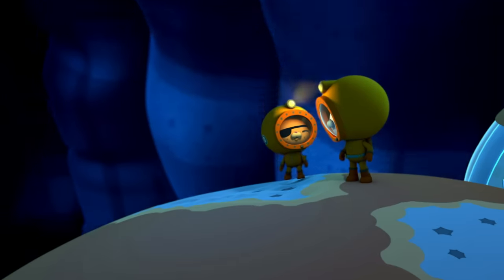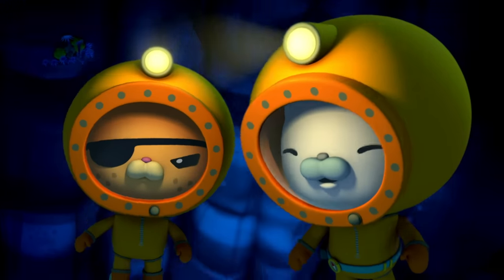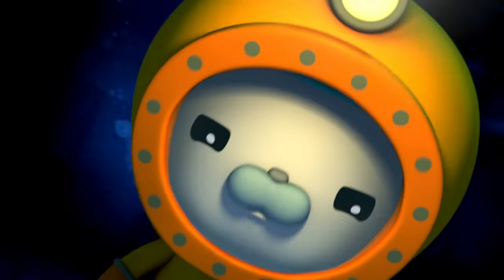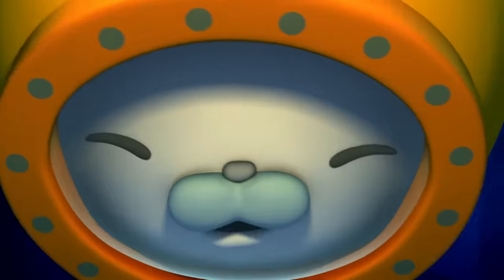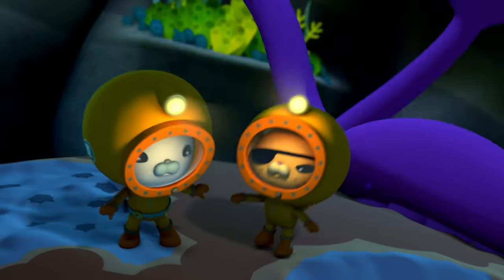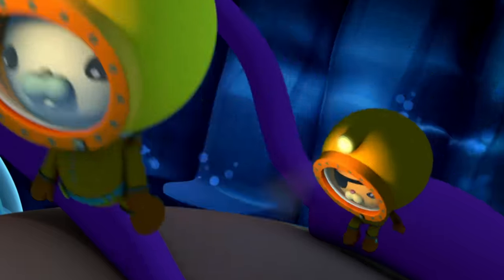These hooks are no match for a swashbuckling pirate. For every hook we loosen, two more move into place. This will take all my polar bear strength. Got it! Captain, incoming tentacle! Thanks, Kwazii. Anytime. Better keep moving.